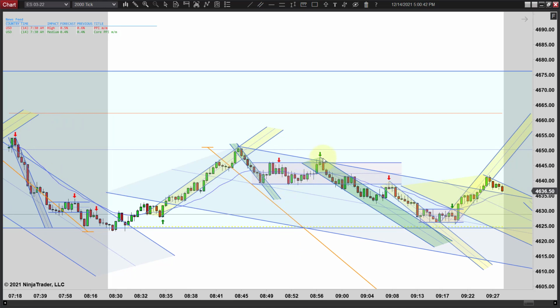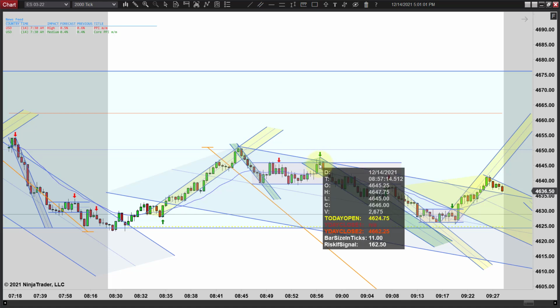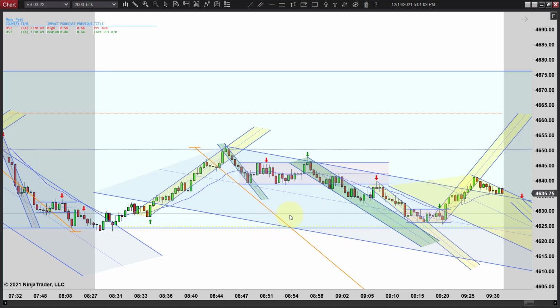And then we come back and we just test this area again up here on this range. We started here. You tested that area once, twice. It's another double test. Chance to get short at the very high, relatively small bar. It's not as small as our other one, but 11 ticks. And we drop on down. Of course, it bounces across that bottom. No reason to get long in there.